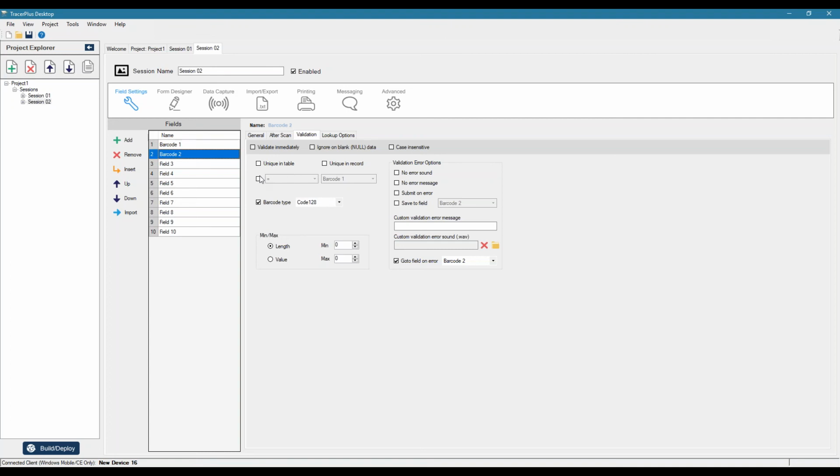On top of that, they actually did an equals validation. So they're saying that barcode 2 must match barcode 1 to make sure that the right mother's milk was getting to the right baby. We can also do custom validation messages if you wanted to. We could say, you know, invalid barcode. This one I'll leave blank because we actually have two different validations here, so we'd want to know which one it failed on, whether the barcode type or the matching.